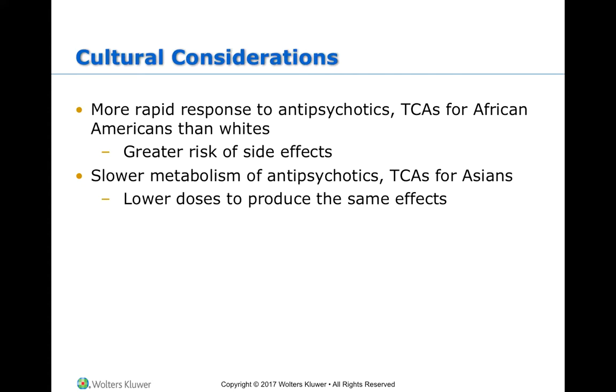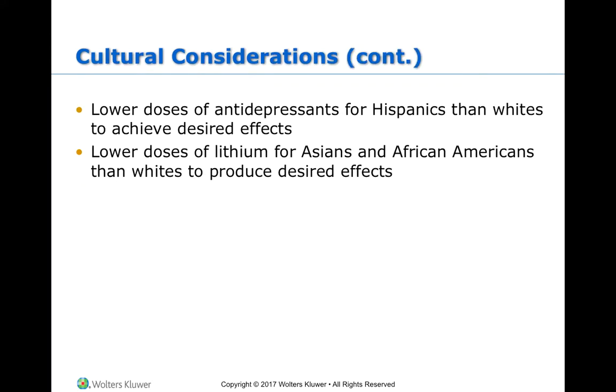There's a more rapid response to antipsychotics for African Americans than whites, and they are at a greater risk of those side effects. There's a slower metabolism of antipsychotics for Asians, so these folks need lower doses to produce the same effects. A lower dose of antidepressants also for Hispanics and whites to achieve desired effects, and lower doses of lithium for Asians and African Americans than whites to produce desired effects.